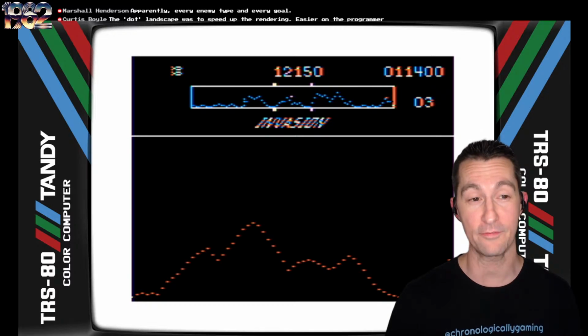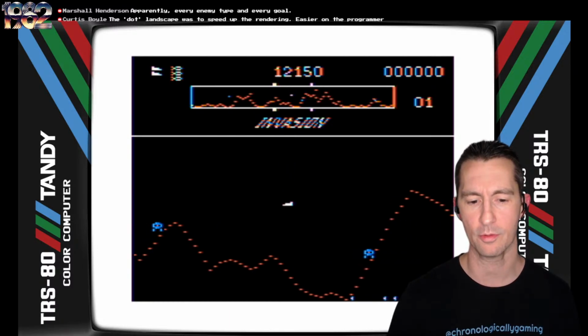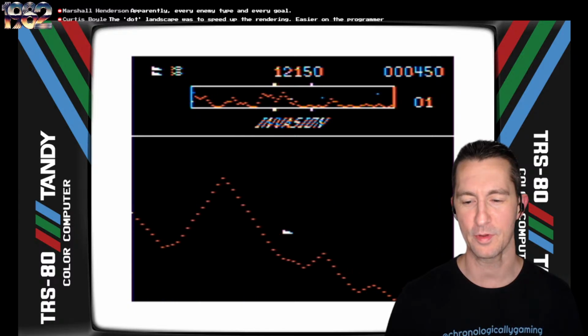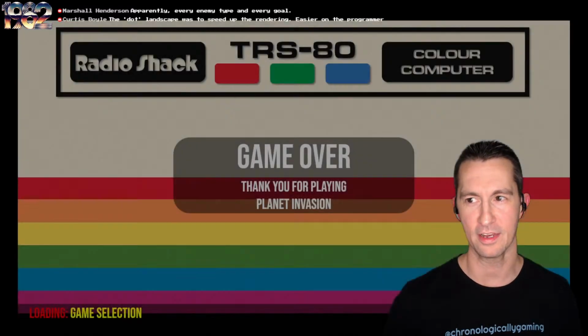Oh, that's a smart idea. Very nice for the programming for it. That's what makes it so smooth. So there's our last life. I always forget the smart bomb because it's the space bar. There's not a way to finagle it with the joystick. But you got the keyboard right in front of you, so you should be all right. All right, there you go.